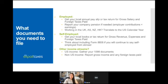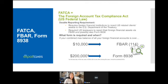So basically, these are the documents that you should look for, things that tell you how much money you made, how many taxes you paid, to which country did you pay those taxes to. Now, another important thing to know, I know I've already filled your head with a lot of information, but there's a lot more coming.